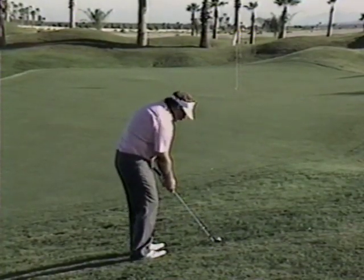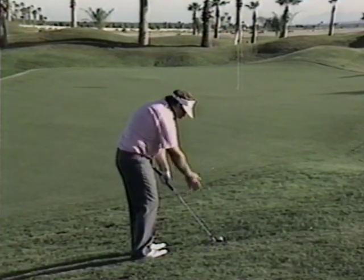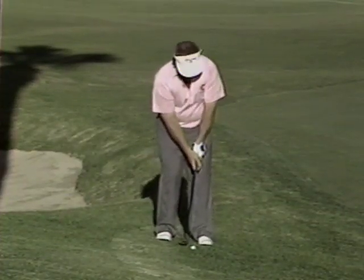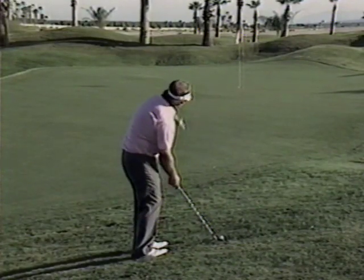Again, our hands feel like they're way ahead of the ball, but in reality, with your stance so open, they're about parallel to the ball position. Open up the club face just slightly. Again, we want to pick out a spot on the green where we want to land the ball.